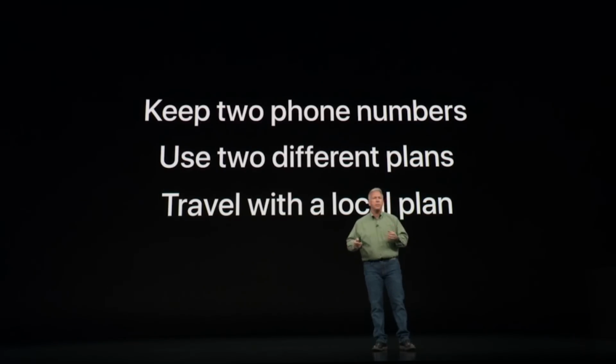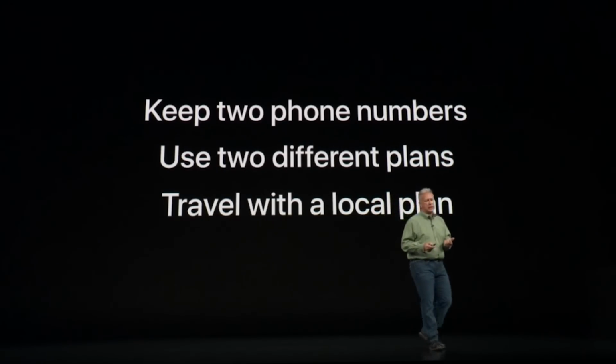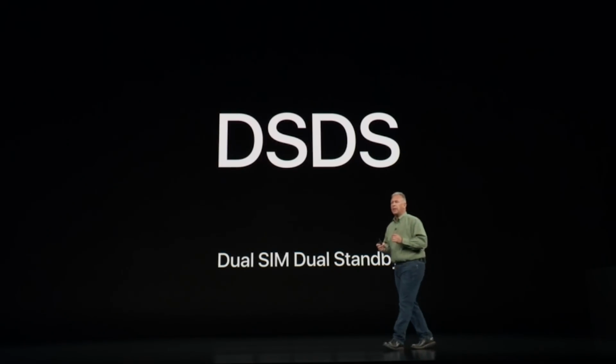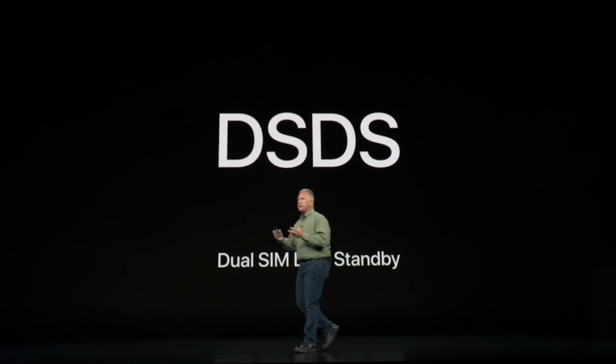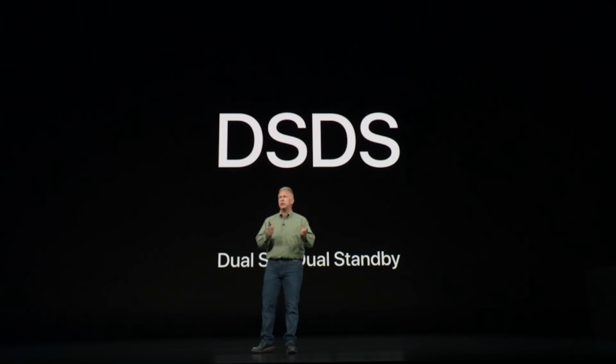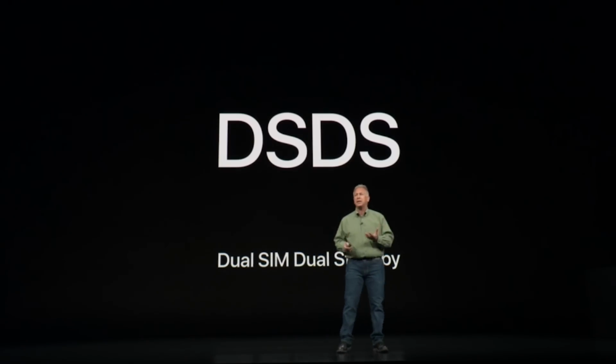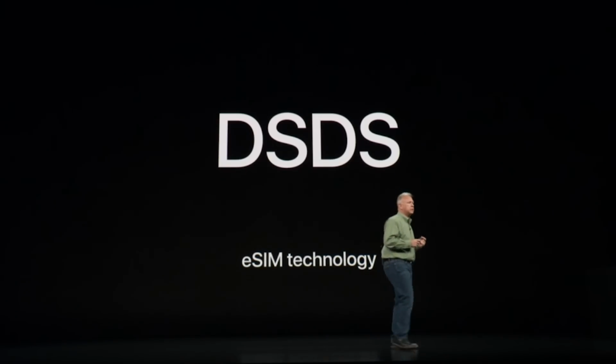To do this in iPhone XS and XS Max, we built a technology called DSDS, or Dual SIM, Dual Standby. This means that you have both phone numbers there in your phone, waiting to get the call. Whichever one gets it becomes the active line. And to enable that, we've added our eSIM technology.